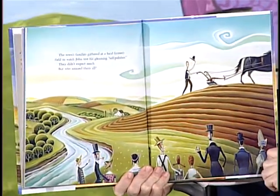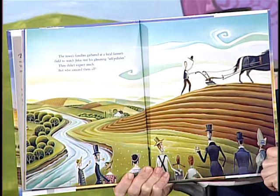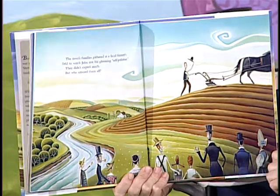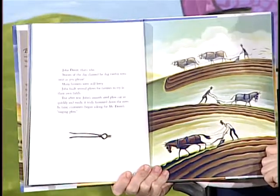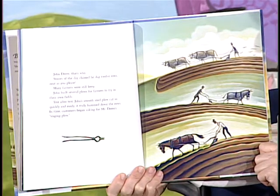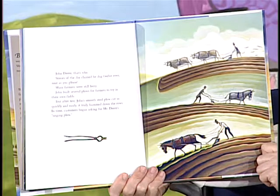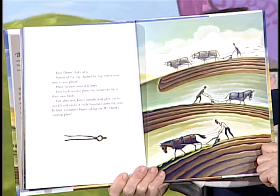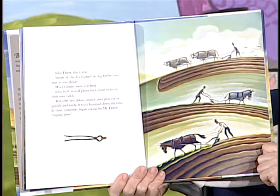The town's families gathered at a local farmer's field to watch John test his gleaming self-polisher. They didn't expect much, but who amazed them all? "John Deere, that's who!" Stories of the day claimed he dug 12 rows neat as you please. Many farmers were still leery. John built several plows for farmers to try in their own fields. Test after test, John's smooth steel plow cut so quickly and easily, it truly hummed down the rows.